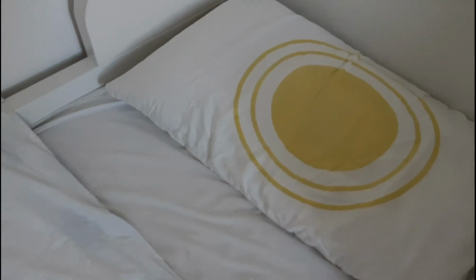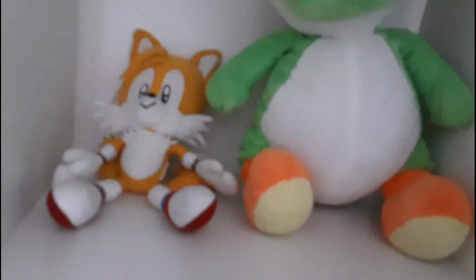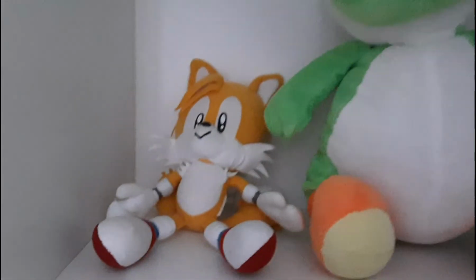So as I promised, I'll do a house tour. I mean, I did promise that, but I will do it today. So this is my, for now, bed. Alright, then these are the shelves where I put my plushes. I don't know where my other plushes are actually, but I will find them. They're somewhere here.